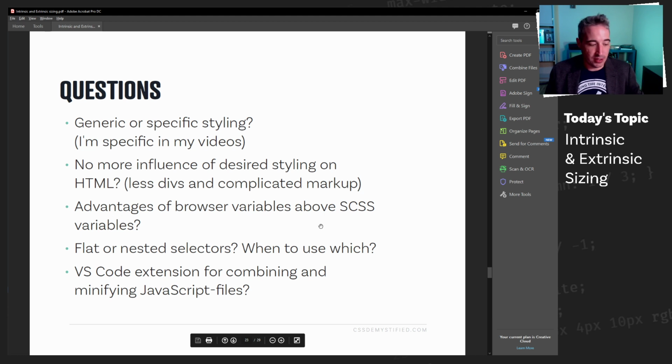Advantages of browser variables above SCSS variables. We're going to be using CSS custom properties in the project. I think there's big advantages in terms of customizing and JavaScript interaction with them. JavaScript and custom properties play really well together. And also that you can redefine custom properties inside of media queries is probably all I need to convince me that they're better.